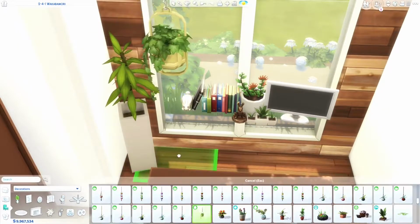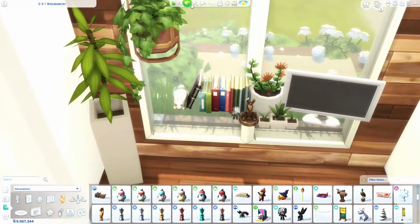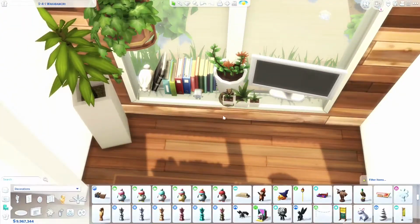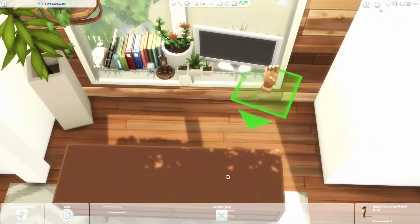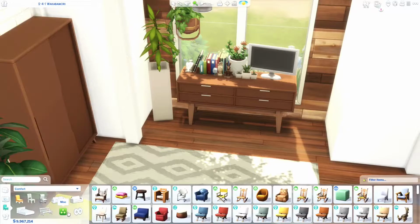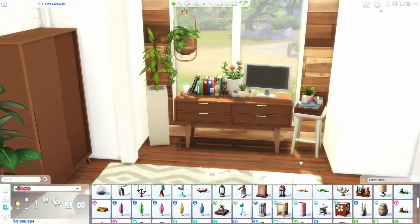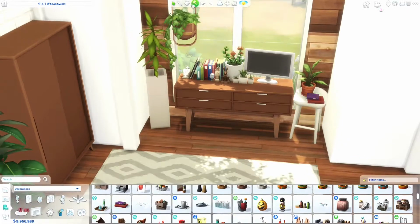Oh wait, no, that is a lie. I take that back. The new furniture we got from the free base game update I used in this video, and I think it's so cool that The Sims collaborated with custom content creators. I don't know, I'm so happy they did that. I think it's one of the best things they've ever done. I'm so happy that they're collaborating with people who are super passionate about this game, and I'm so happy with the furniture. It's all super duper pretty.